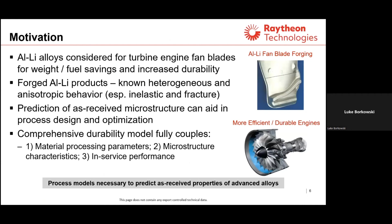So this work is motivated by one of our business units, Pratt & Whitney, developing and manufacturing aluminum lithium forged fan blades for their geared turbofan engines. In order to save weight because of the lower density of the lithium alloying agent, and by saving weight, you save fuel as well as increase durability.